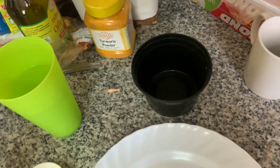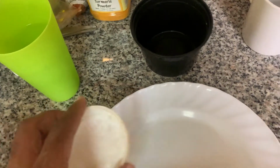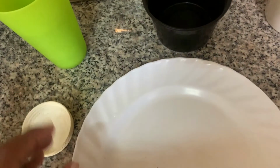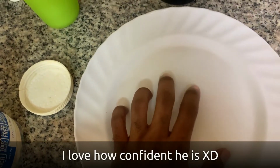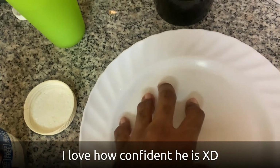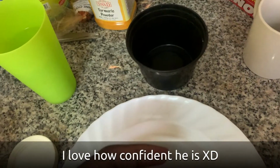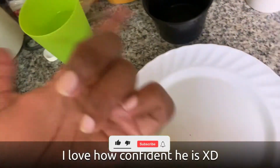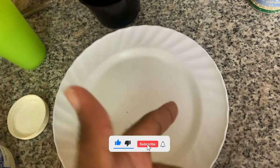I'm going to put the water in that and the coconut flour. I have some sea salt here in this container top, and I have this plate for the dumplings. So I'm going to make the dough. I'm not really going to video all of that because it's not a cooking channel. We don't teach nobody how to make dumplings or fritters. So come back later when they're done.